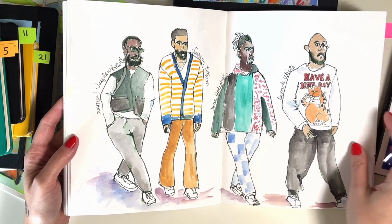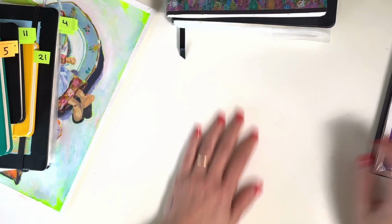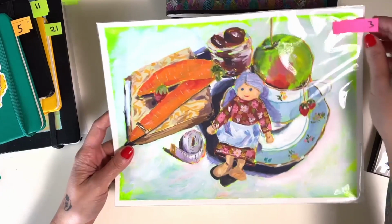I love my most recent drawing that you'll see at the very end that I did yesterday is a single line drawing. And if I could only draw in single line for the rest of my life, I would do that. Also on the third was a busy day.